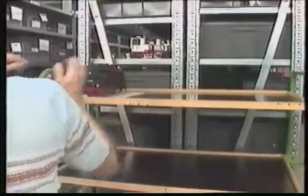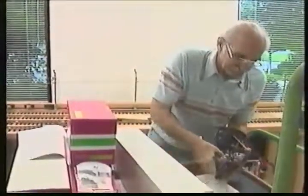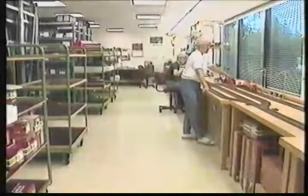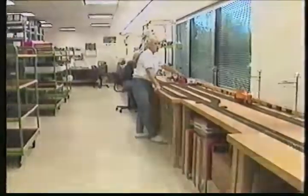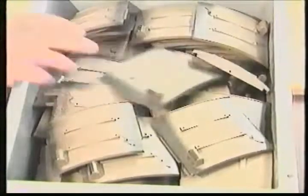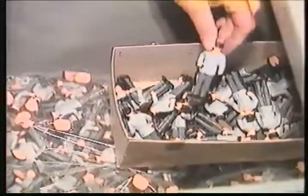Sounds good, but if your engine is the one in 5,000 that needs attention, you want it done fast. Is the part you need here? It's here. Inga is in charge of repairs. She thinks there are 2,500 different parts here, several duplicates of each part. We might be talking over 1 million pieces of inventory in parts alone.